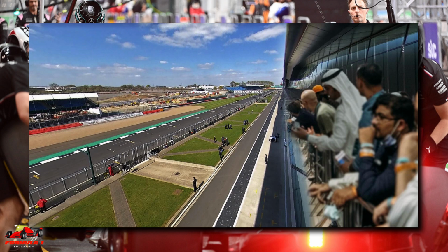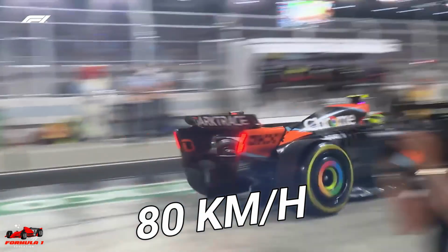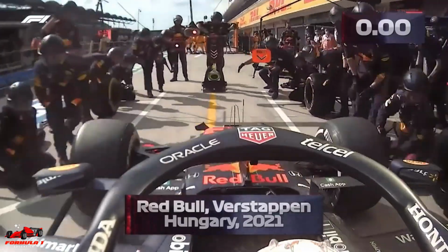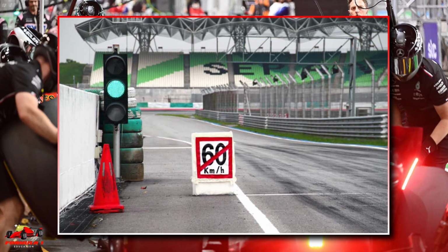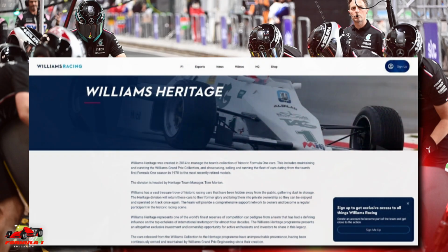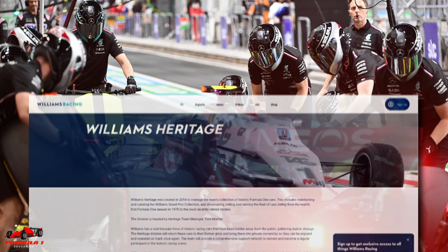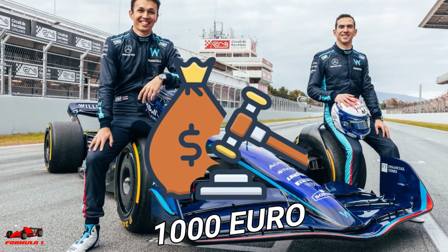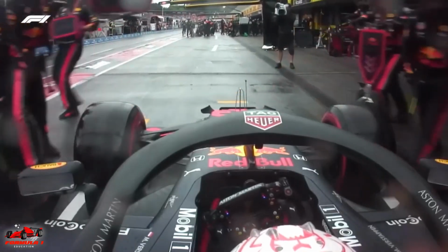The pit lane has a strict speed limit. An 80 km/h pit lane speed limit is in effect at most events in every session, with some circuits having an even slower limit. According to the Williams Racing website, a driver found guilty of speeding can receive a fine of up to €1,000 depending on how far over the limit he was.